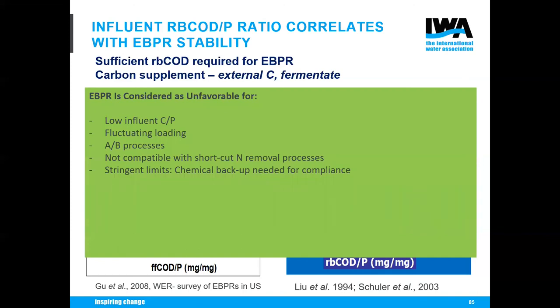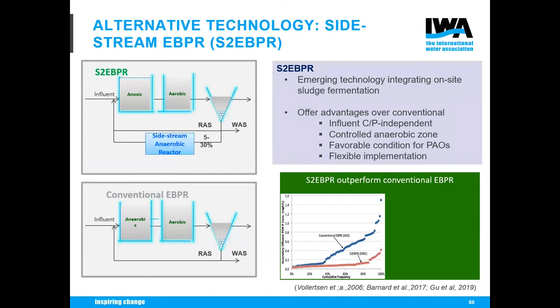We know that low influent C to P often leads to unstable and fluctuating performance. And also, if you want to implement any process such as AB stage, you want to capture carbon to optimize downstream shortcut nitrogen removal, Anammox, you have to address the carbon needs for the BioP process. So I think the thinking of how we can better do this is warranted.